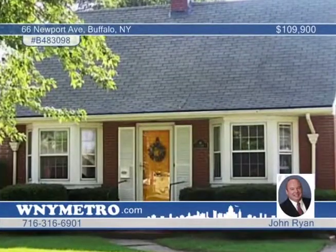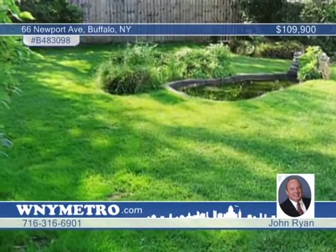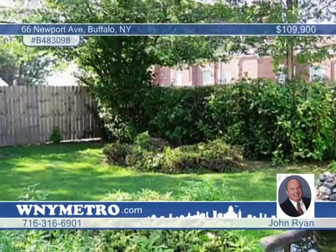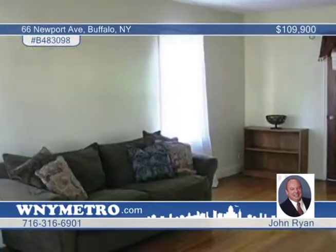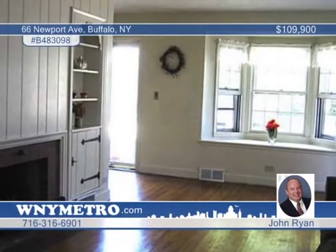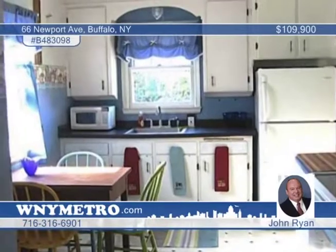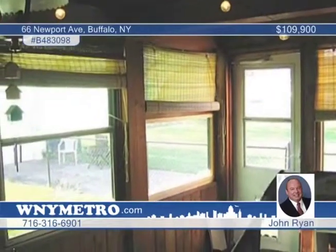Step right into this two-bedroom, one-and-a-half-bath center entrance Cape Cod with lots of character and charm. Two nice bay windows anchor the front door, which welcomes you inside to hardwood floors. A large living room with wood-burning fireplace and a Florida room. The well-sized dining room leads to an eat-in kitchen with appliances. All this and more seated on an extra-large lot with fully fenced and private backyard. Don't wait. Call John Ryan today and schedule a tour.